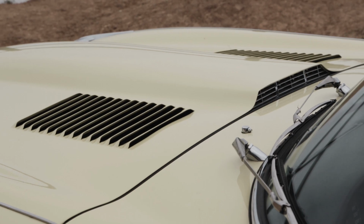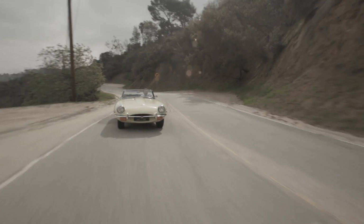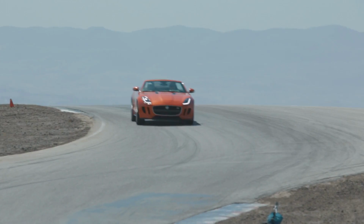On its release, Enzo Ferrari called it the most beautiful car ever made. But when you open her up, it takes you from yesterday to today.